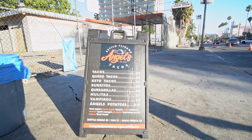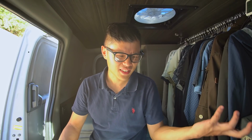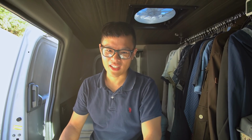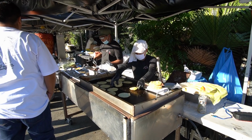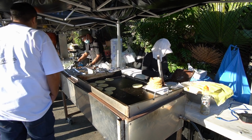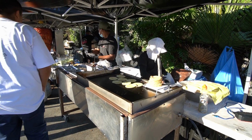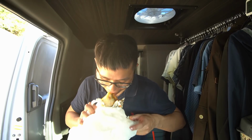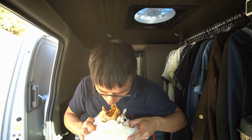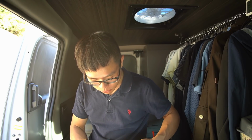And I started going towards the direction that they pointed me to, and I was looking at my phone. It's like, it's Angel's, this place doesn't exist. And as I continued walking down the street, there was a pop-up place with just some tables, some easy ups, and I got a burrito and a taco. And I already ate the taco as I was walking back to my van. And yeah, I'm just gonna enjoy this.